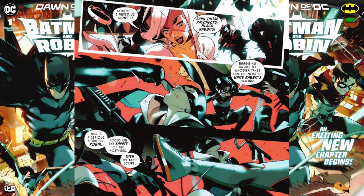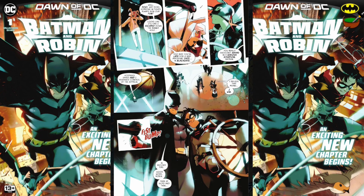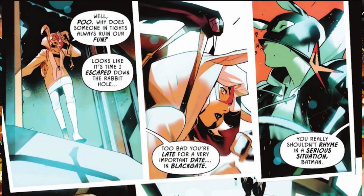Instead of looking shocked and surprised, White Rabbit's like kind of half smiling in a cute anime style. Robin's talking about having bragging rights to whoever takes down the most of White Rabbit's goons. "This is a serious situation, Robin. Focus on the safety of the hostages, then we keep score." White Rabbit's complaining about somebody in tights always spoiling the fun. Then she gets grabbed from behind. We're not sure who it is, but they say, "Too bad you're late for a very important date in Blackgate."